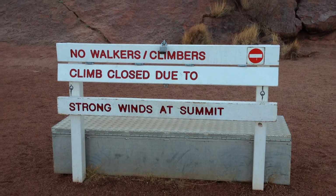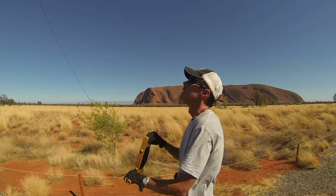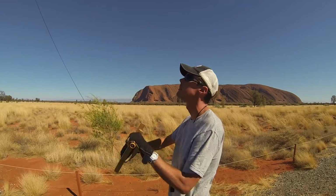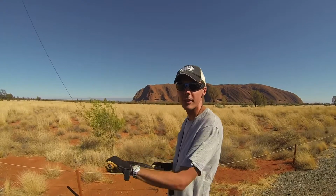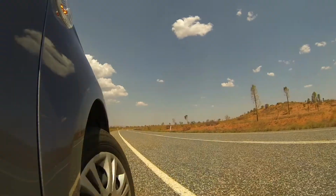As it turns out, the park officials closed the hike to Uluru while we were there because it was too hot and they considered it unsafe for people to be walking up on the top of Uluru when it was 120 degrees out. So they did kind of make the decision for us. It's getting pretty hot out here, so I'm gonna pack everything up, go back to the hotel room, check out some pictures, and go sit by the pool for the rest of the day while it's hot. It's gonna be about 110 today, they said.